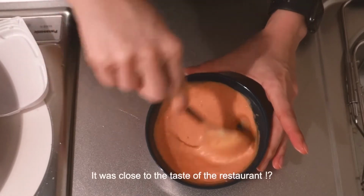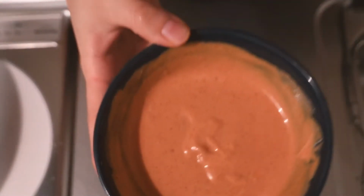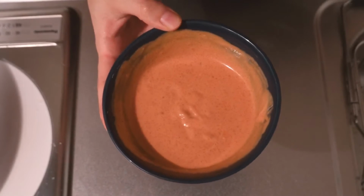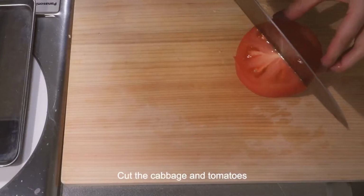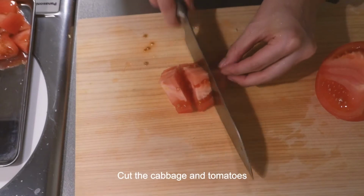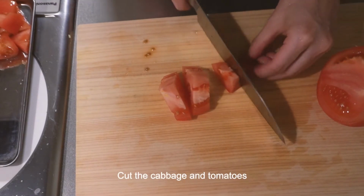The kebab is also served on a bed of rice, as Japanese food. I'm having it with tomato and cabbage, so it is healthy.